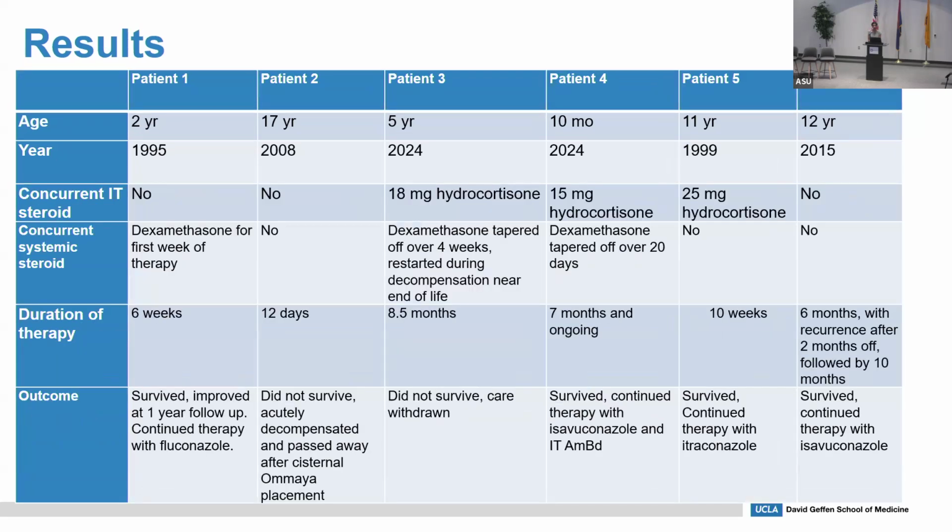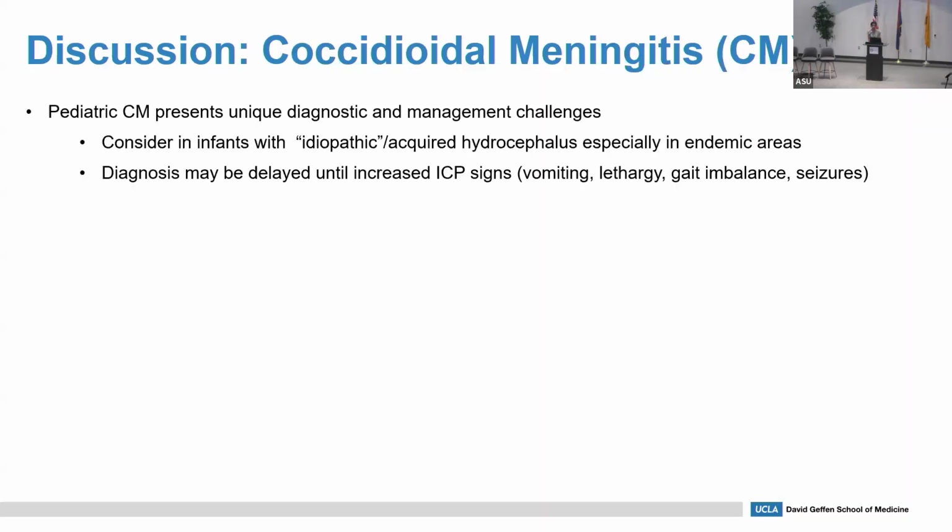And then there was also a lot of variability. Only half of them got concurrent intrathecal steroids, and about half got concurrent systemic steroids. And then the duration of therapy was incredibly variable as well, as little as 12 days for one patient who unfortunately did not do well, but up to 9 months and ongoing for the patient that we described. So overall, cocci meningitis in pediatrics can be hard to diagnose, and there are some unique management challenges.